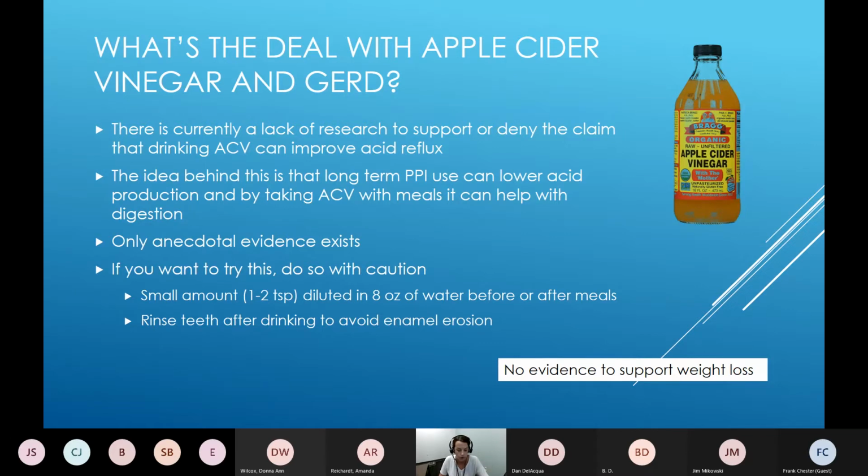If you've been on a PPI for a long time, you're at risk of low acid production. So it's almost the opposite of what you would think. Sometimes people will take apple cider vinegar with meals to help them digest the food, rather than stopping the production of acid in the stomach, because it's a natural acid. However, if you want to do this, definitely do so with caution. Don't just be taking shots of apple cider vinegar. Have it in very small amounts, like 1 to 2 teaspoons diluted in 8 ounces of water, preferably before or after your meal. You could try it before, try it after, and see what works for you.